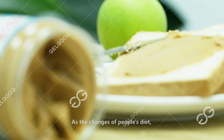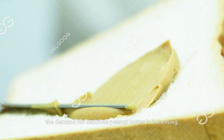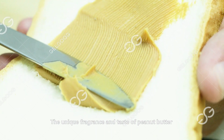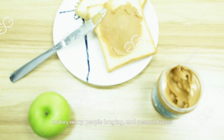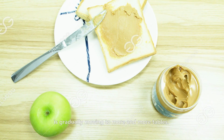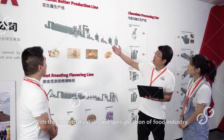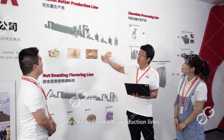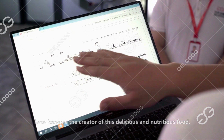As people's tastes change, the demand for delicious peanut butter is increasing. The unique fragrance and taste of peanut butter make many people long for it, and peanut butter is gradually moving to more and more tables. With the industrialization and specialization of the food industry, efficient and safe production lines have become the creators of this delicious and nutritious food.